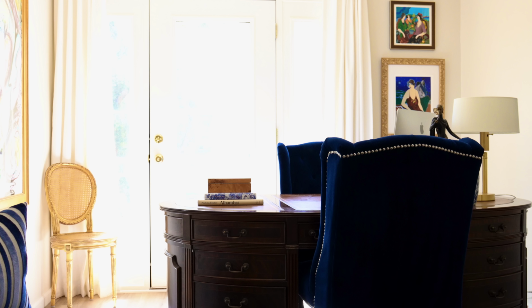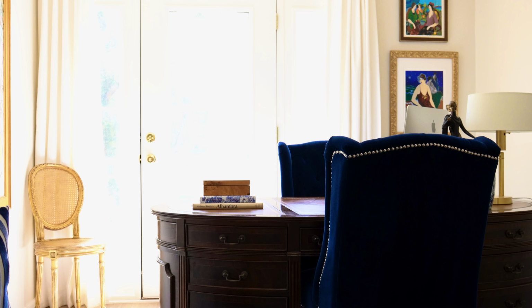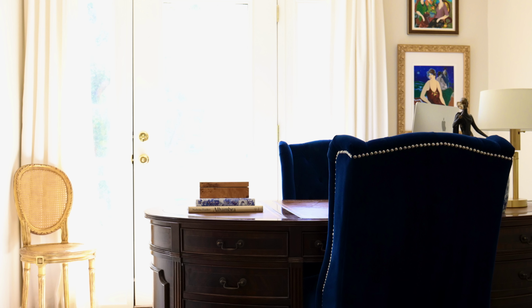So if you have something that's a really bold color, you probably don't need a lot of accessories to accommodate that color. And if you have something like this room that is very neutral, you can actually use a lot of that color to create some fun and impact through editing by adding more, and that's great too.